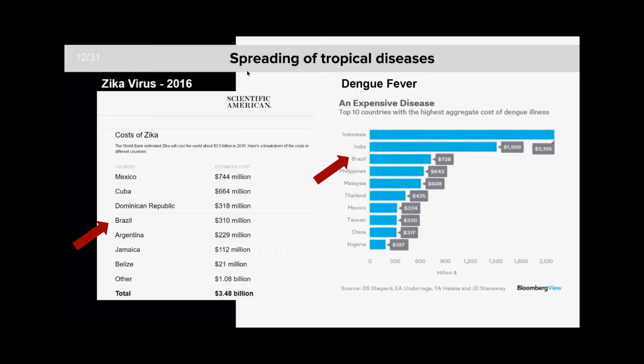Also, with natural disaster, and possibly correlated with natural disaster, we have the spreading of several tropical diseases, most notably the Zika virus and the dengue fever, which is caused by the same mosquito, which is the Aedes aegypti mosquito. So that's a huge problem in Brazil, a huge challenge here, and we spend on average more than $3 billion due to this virus.